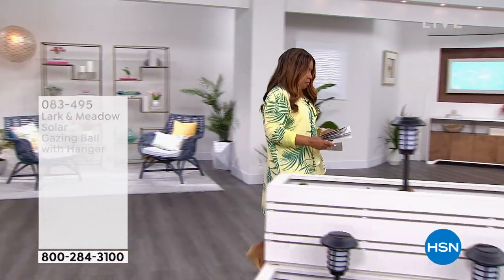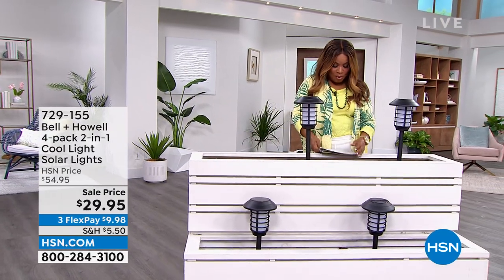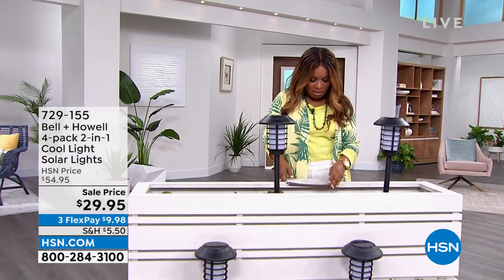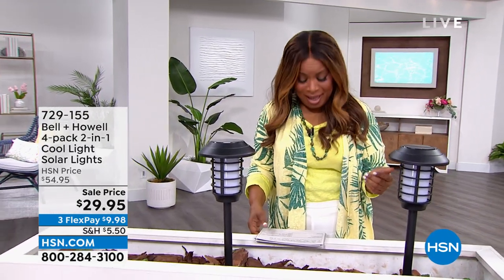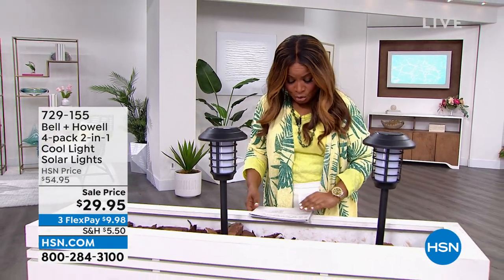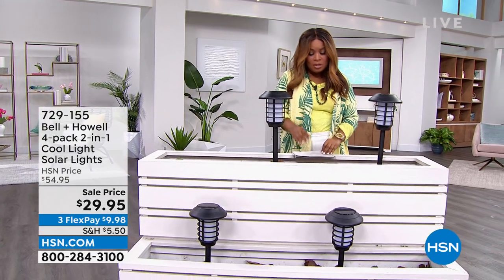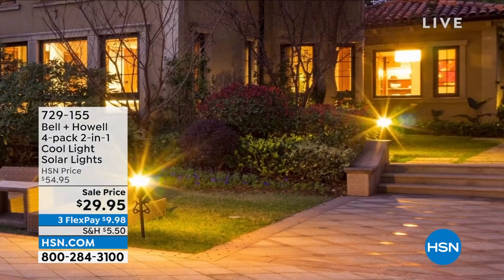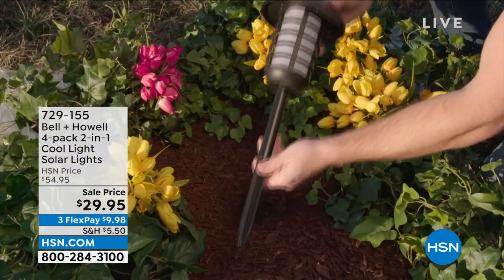And our solar lights are from Bell & Howell, and they are a 4-pack of our 2-in-1 cool lights, and these are also on sale. They were $54.95, and they are $29.95. So again, close to 50% off, and this is the lowest price that we've ever offered. You're going to get 4 of the solar pathway lights. You're going to get 4 of the 2-piece stakes that come along with it.